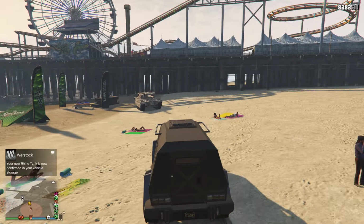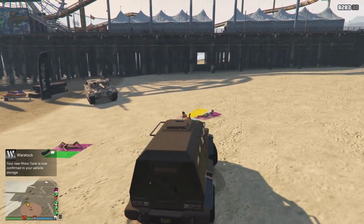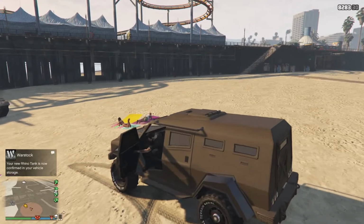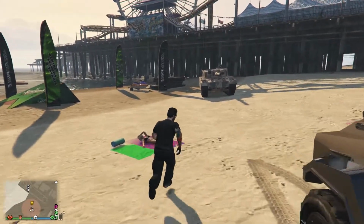Yeah, the new Rhino tank is now confirmed in your vehicle storage. You don't say, because I see it right there. Oh yeah, we'll just park this right here. Oh, drop my controller. Alright, there we go. So we'll just leave that there.